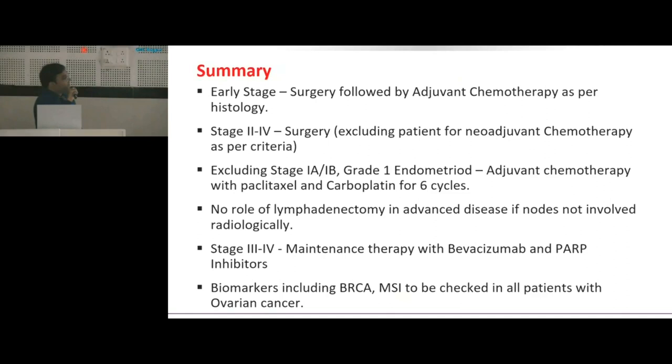See, don't take my words the other way. In early stage, you have to do a lymph node dissection. Otherwise, as Dr. Bangas told, there is no need of lymphadenectomy. In advanced disease, if the nodes are negative clinically and radiologically, you can skip it.